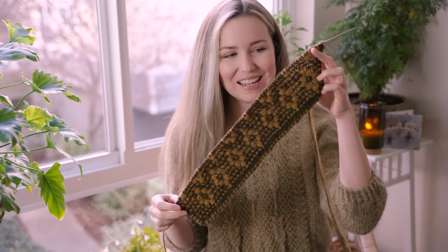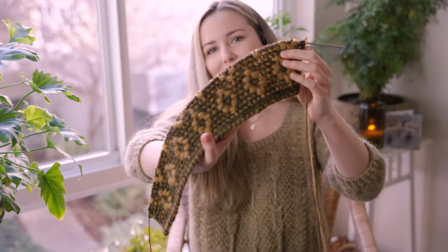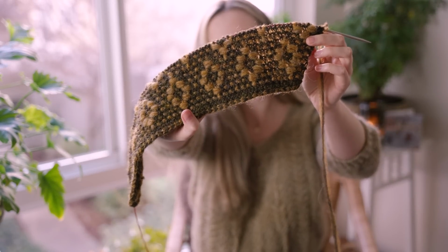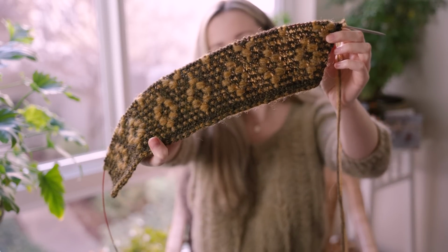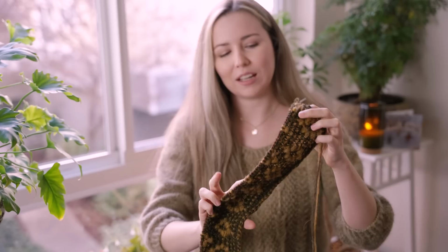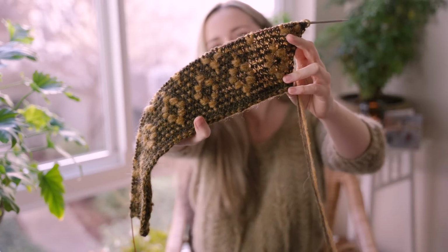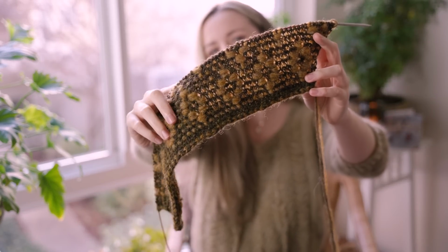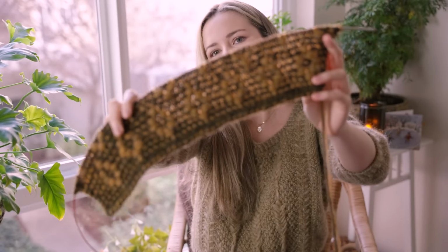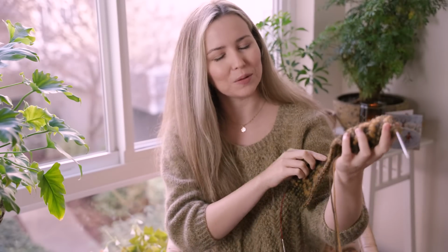So I cast that on, and here is how it's looking. Can you tell what it might be? Maybe at this point. It's probably too early for you to tell what it will be, but I am just having so much fun with these textures. So if you are aware of mosaic knitting, this is mosaic knitting with a little bit of a twist. So there's a little something extra going on besides just mosaic knitting. Wow, this light in the background is casting cool light through the knitting.